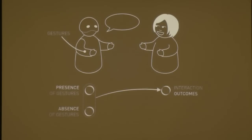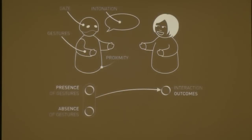For example, if we have designed a set of gestures for the robot, we can test the presence of gestures against the absence of gestures to see whether the gestures actually add value, get us the effects that we're interested in. But what do you do when the space is much larger? You have different behaviors that are happening all at once. Let's say that you have 4 types of behaviors. How do you actually test these?